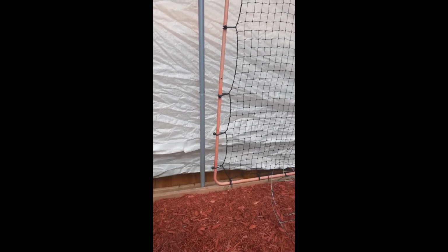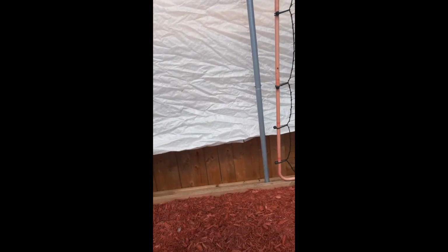So that pretty much wraps things up. I'm just doing some final touches. For example, right here, I put some rods in here to hold it down. As you can see, how it's moving up. We get really strong winds here.